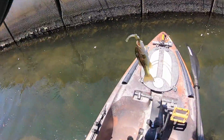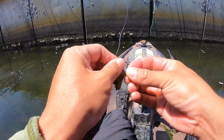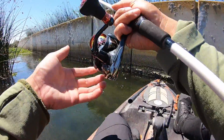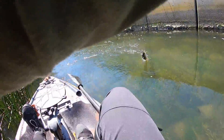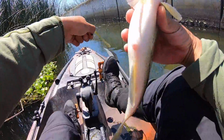A lot of little guys back here. Pretty cool though, getting in tight spaces like this and just standing up and looking around. So much life. Ooh, not too small. Chunky. I wonder how many crawfish he's got in his belly.